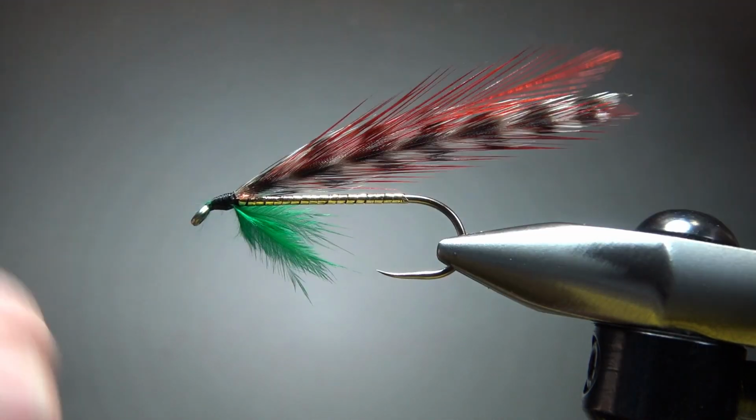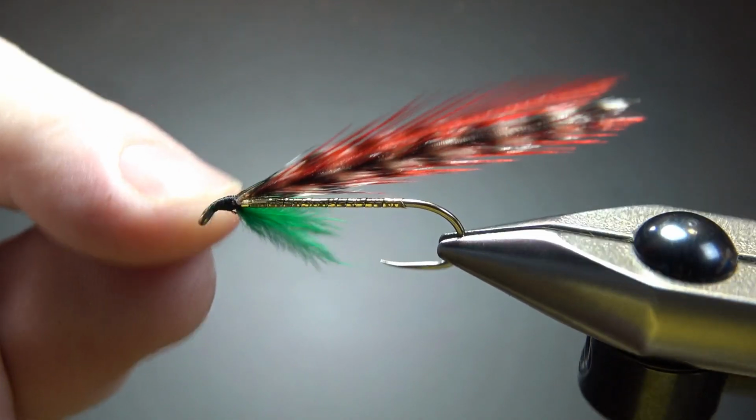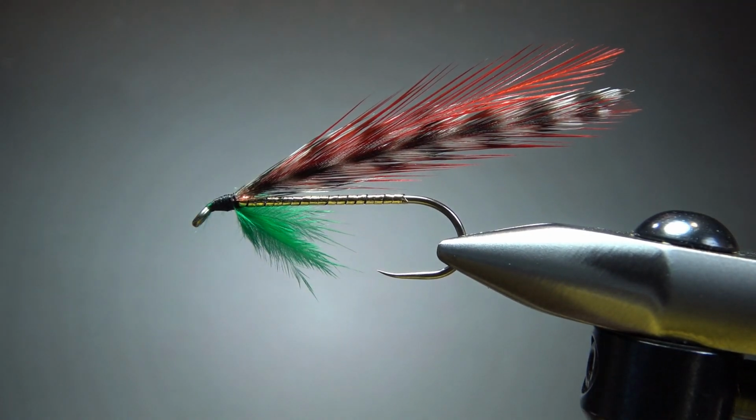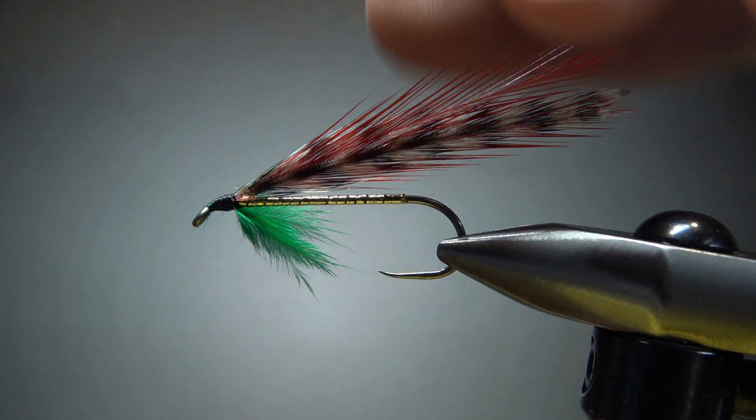Now see if you got any cleanup. Yeah, we got a little bit of fuzz coming off right there, but for this fly, I'm not gonna worry about it. I'm actually gonna fish these flies, so I'm putting a drop of head cement or UV resin on it right there and calling it done.